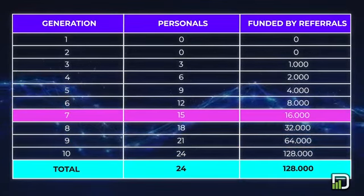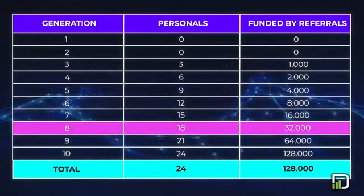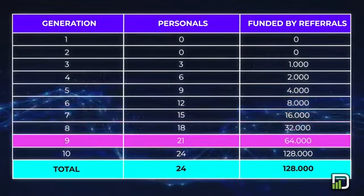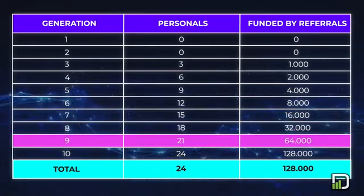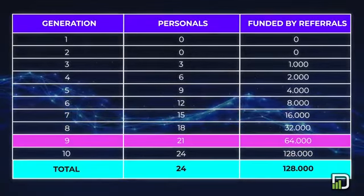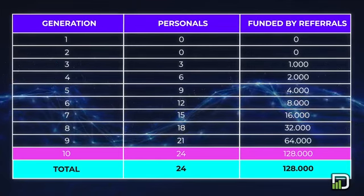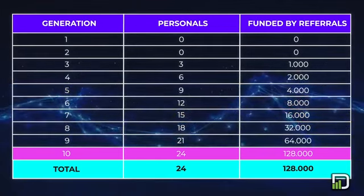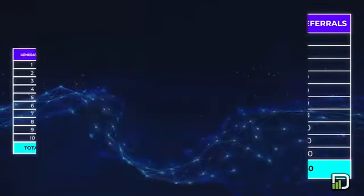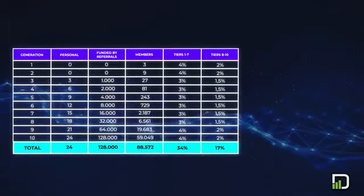$16,000. Generation 8 requires 18 personal referrals with a total contribution from your referrals of $32,000. Generation 9 requires 21 personal referrals with a total contribution from your referrals of $64,000. Generation 10 requires 24 personal referrals with a total contribution from your referrals of $128,000. To give you an example of how powerful the matrix bonus can be, here are some statistics.